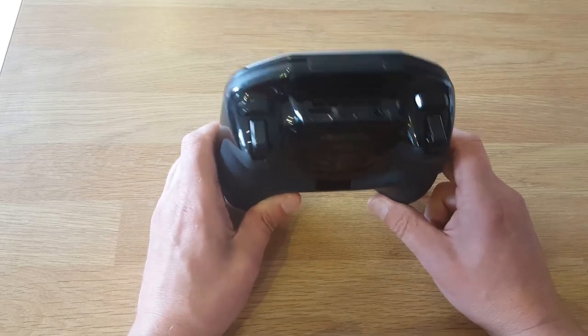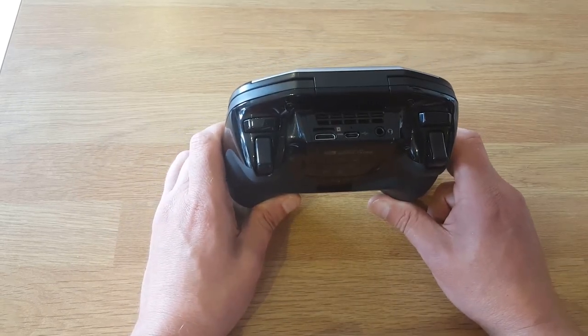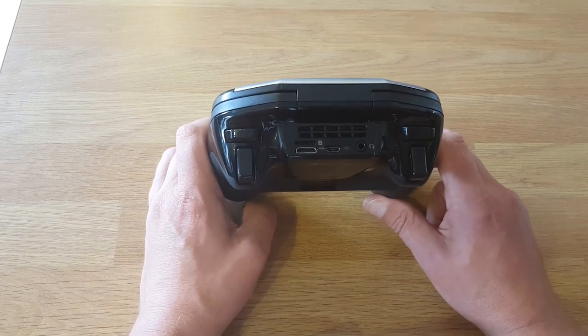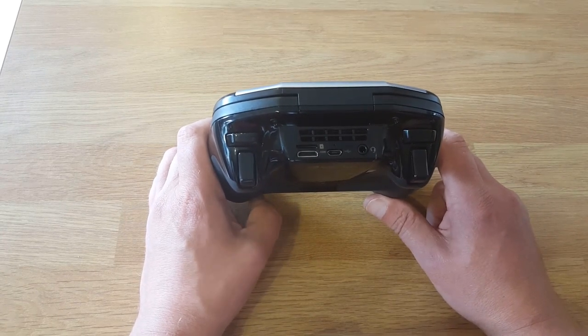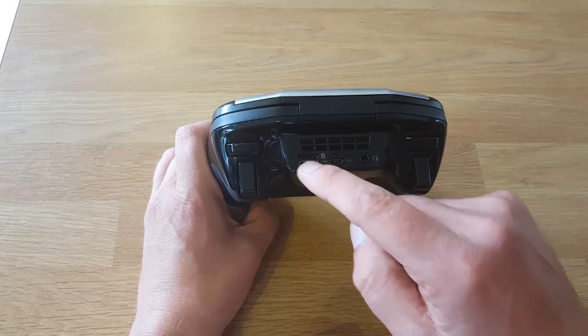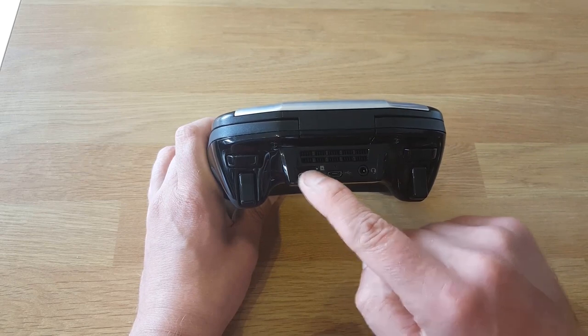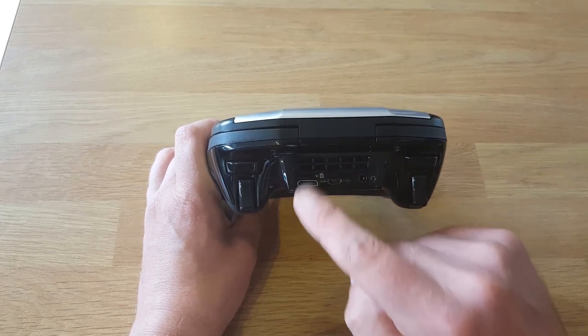This thing, I don't know what the built-in memory is. It's not very much, I think it might be 16 gig, if that. But you know what? You only need enough space to load emulators because you're putting all the ROMs onto the card. So yeah, it's got the mini SD card slot there.